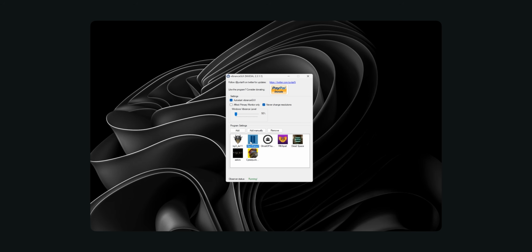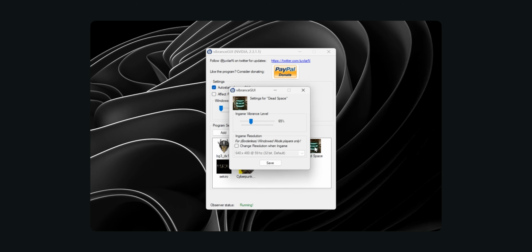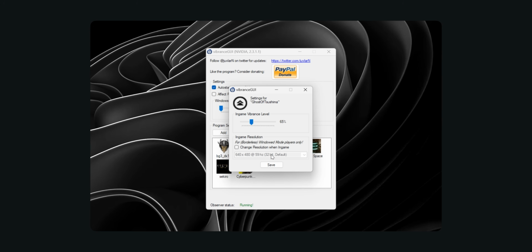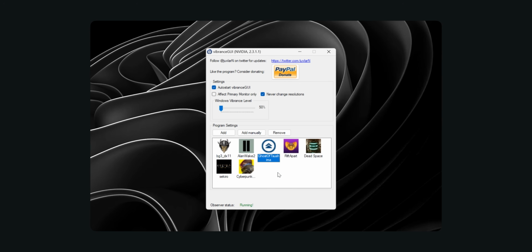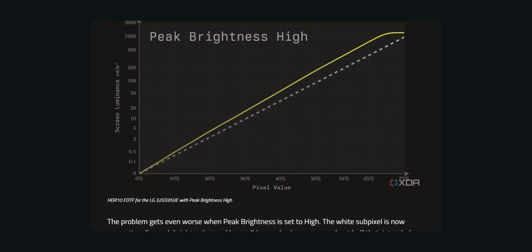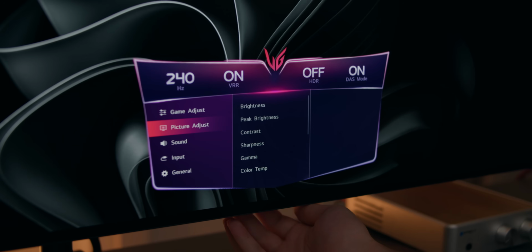For a long time now, I've been using an app called Vibrance GUI to boost color vibrance on a game-by-game basis, and I find it works great in HDR as well to give games that extra bit of color punch, even though this is an imperfect solution that doesn't really address the core issue of why this monitor can look a bit muted in HDR. This of course is a non-issue when using the monitor in SDR.